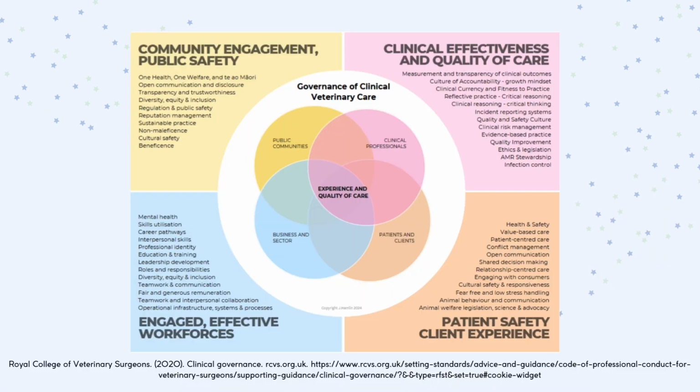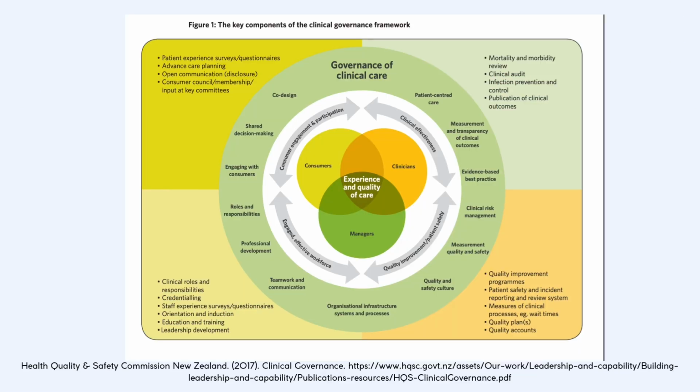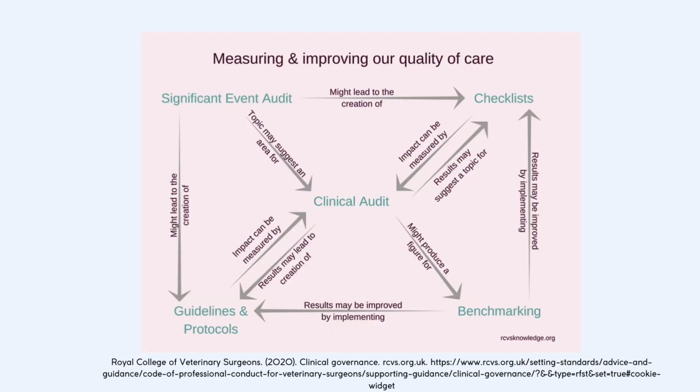Here's an image that shows you the four quadrants of clinical veterinary care. As you can see, they have multiple aspects that make them up and contribute to each quadrant. Here's another image that also shows the experience and quality of care, which is made up of your consumers, clinicians, and managers. And here is another image that shows how deeply interlinked all these processes are and how they work together towards improving quality of our care.